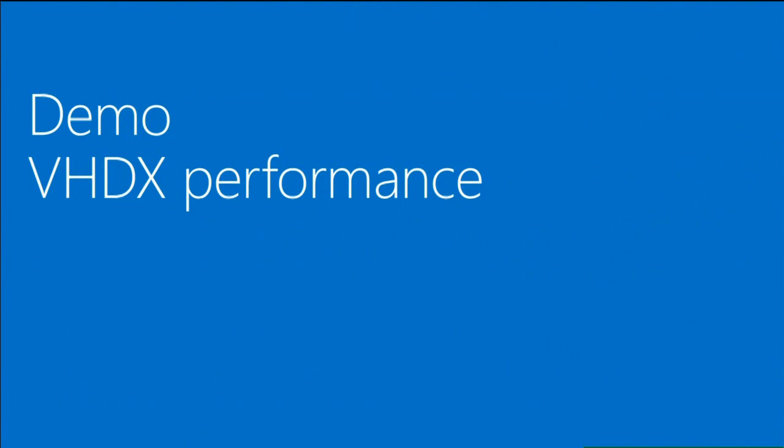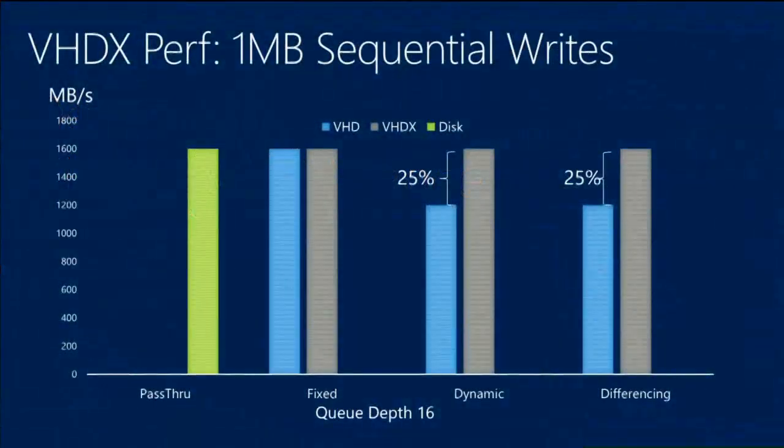I hope that helps you figure out the difference and why we keep harping that VHDX is the right format for you. Here are some of the graphs that show that. When you talk about sequential write performance, between dynamic and fixed and pass-through disks, it's very comparable.